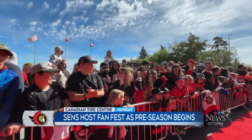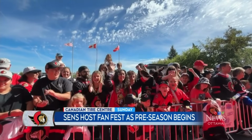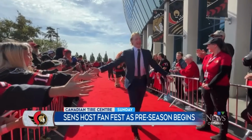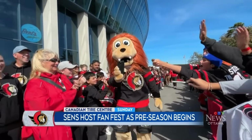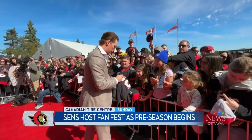And finally for us tonight, Ottawa Senators fans gearing up for a new season. Something about a red carpet against a blue sky. Isn't that beautiful out there? The team hosting the annual Fan Fest at Canadian Tire Centre yesterday. Players walked the red carpet, signed jerseys, interacted with fans, all ahead of their first preseason game against the Toronto Maple Leafs.